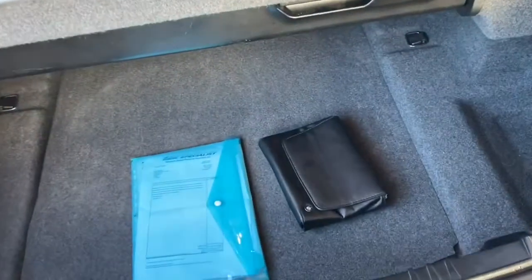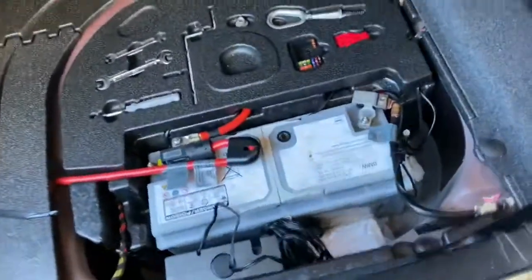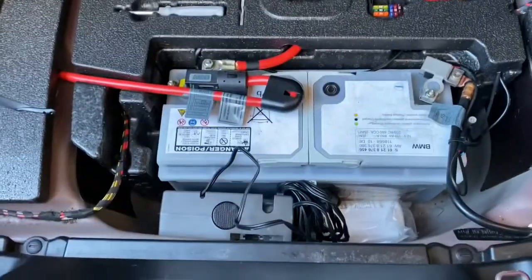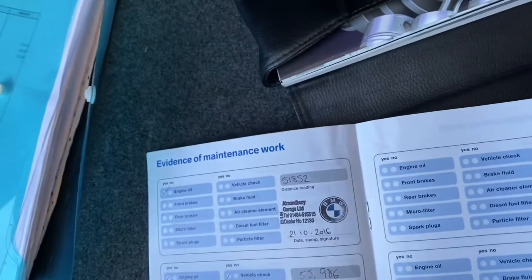Service history for the car. There's a big folder full of bills here. You'll say it's been well looked after. And there's the books and service book in there. I don't think all of the services have been added in. Well, it's done 59,000 now.